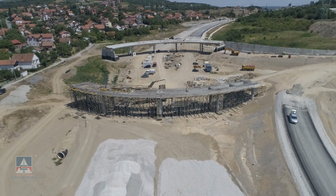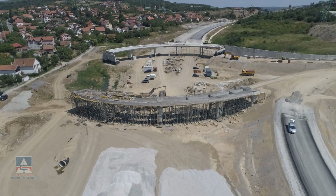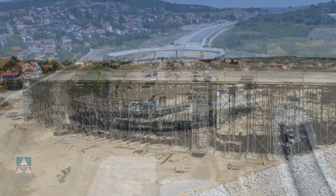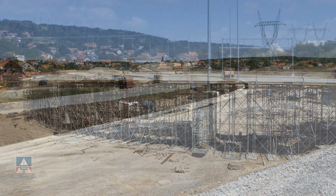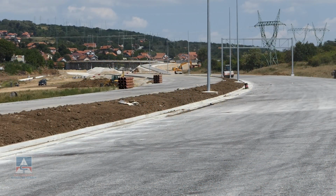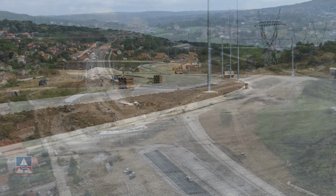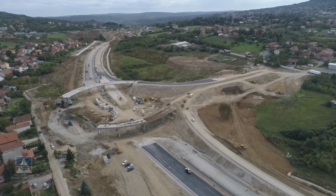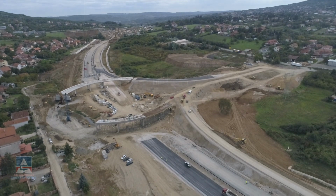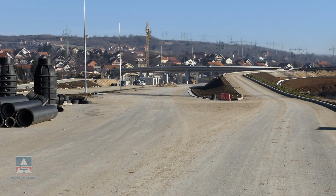Interchange Avala was constructed on Sector 6 section of the Belgrade bypass, connecting the Avala road immediately with the traffic ring around the capital via the ring road. The pear-shaped interchange provides a possibility of relatively small space occupancy in relation to the motorway width, with great flexibility from the aspect of independent leveling of slip roads.